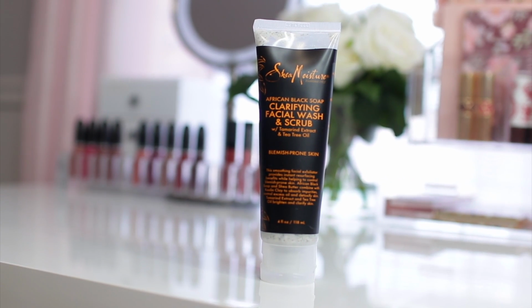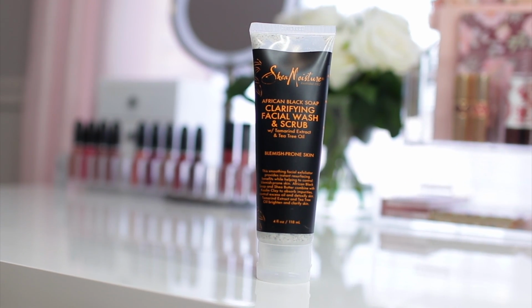The first one that I'm going to be using is this one from Shea Moisture. It is the African Black Soap Clarifying Facial Wash and Scrub, and I really like this to exfoliate my skin, especially where I have that dead skin around my mouth, and this is just going to make sure that it cleans it really nicely, exfoliates my skin. It's going to help with any clogged pores that I have, and I also have some blemishes here where my rosacea is. So I don't have any acne because I keep it under control, but I do have little blemishes. So this is great because it is for blemish prone skin. I'm going to quickly just wet my face and then I'm going to put this on.